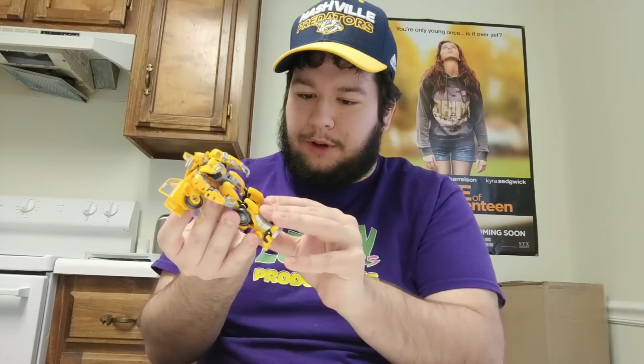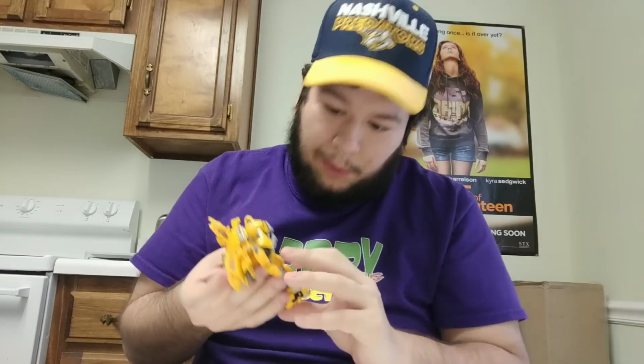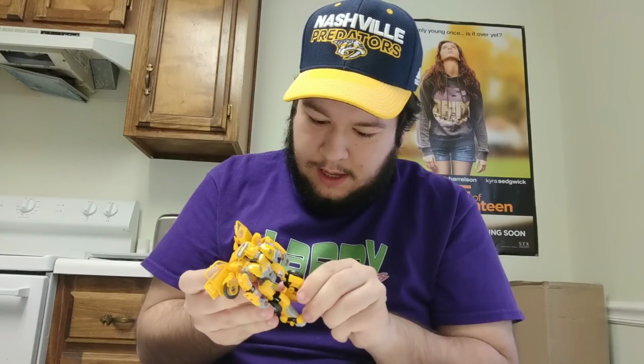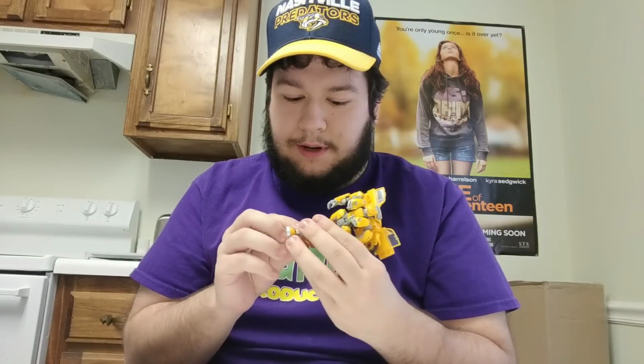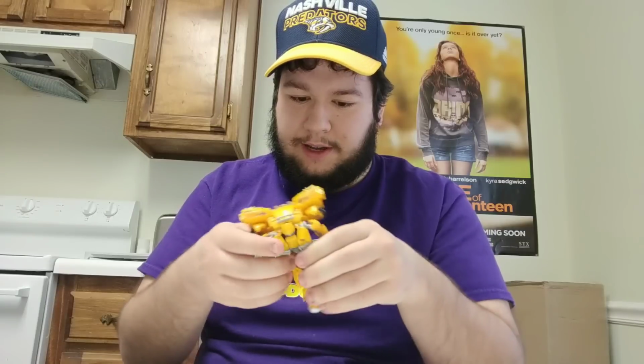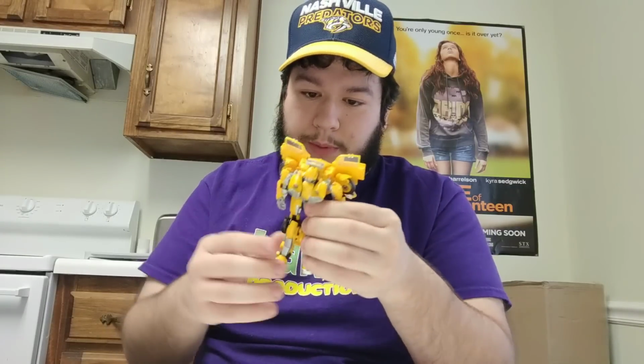Number 16 goes to a figure that got his own movie this year. Wow, what a shock. I'm kidding. So, Studio Series Volkswagen Bumblebee. I don't remember the number. I'm not one of those people who remember numbers. He is a pure delight, in my opinion. I have a few people who think it's awful, shitty, finicky. And he is. He's a little bit wibbly-wobbly.